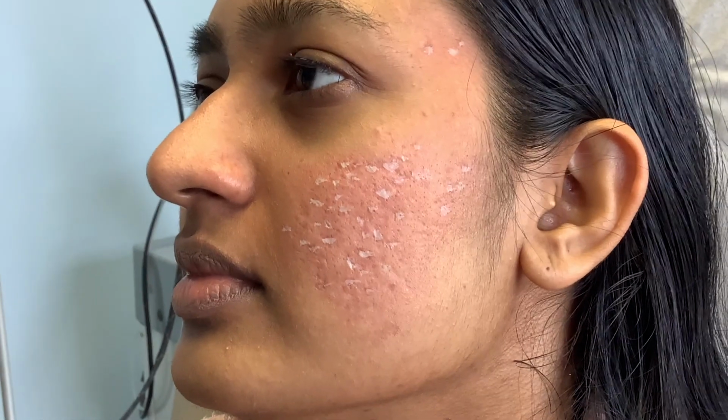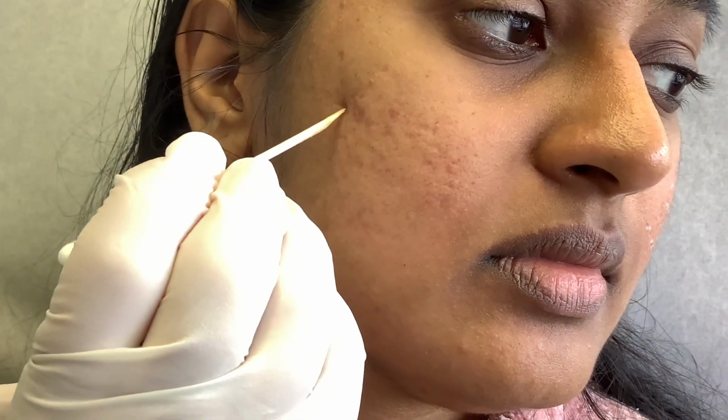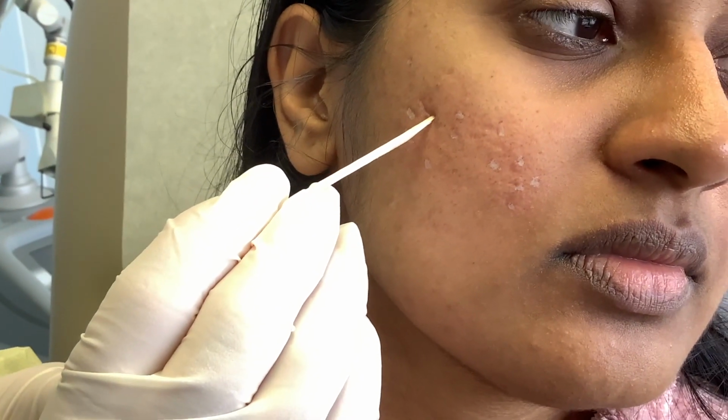Turn a little bit closer to the front. Let's go with this side. Okay, this is a little long linear one, so we're going to paint over it. We can call it the paint brush technique. These small ones are very similar to ice pick, so you want to go right directly into them. See how she's frosting right in that area. Make sure we get all the edges.